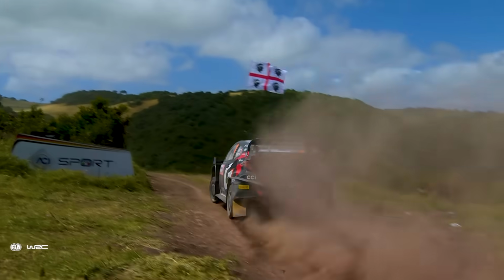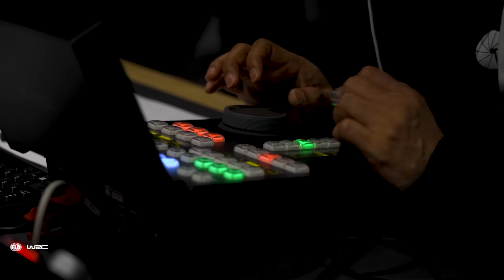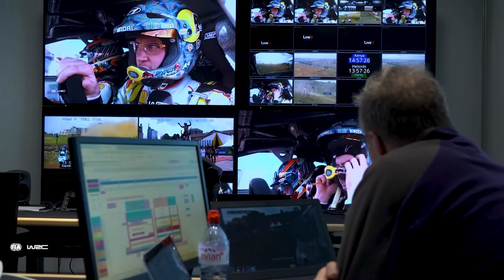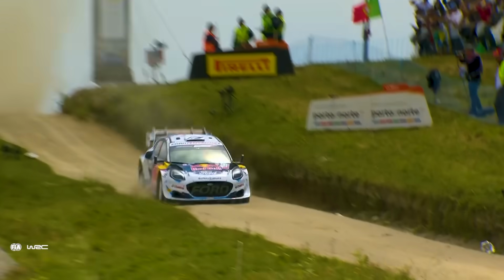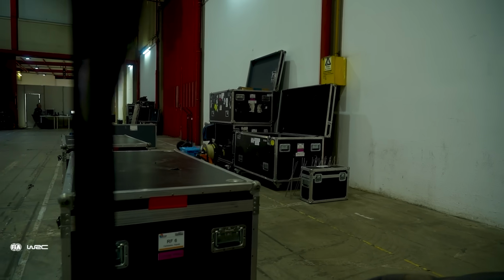And this remote production is becoming more common. The decision to go remote has a very high sustainability impact. We've reduced the on-site presence by 40%. We have a massive CO2 reduction because of less people traveling to the events, less flights, and we also decreased the amount of freight that we need to bring to the events.